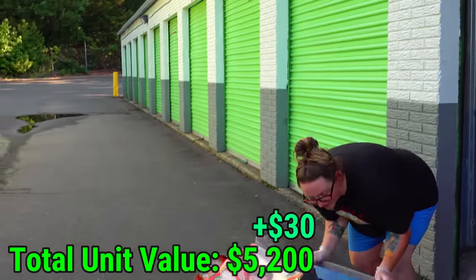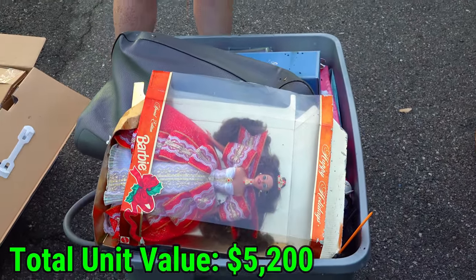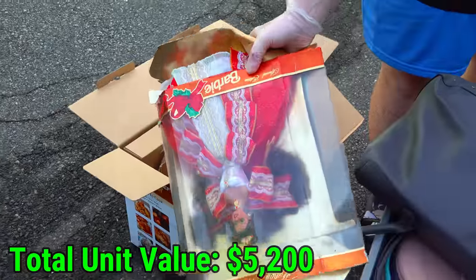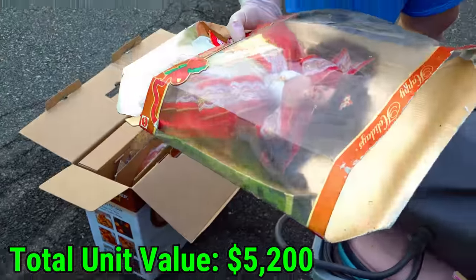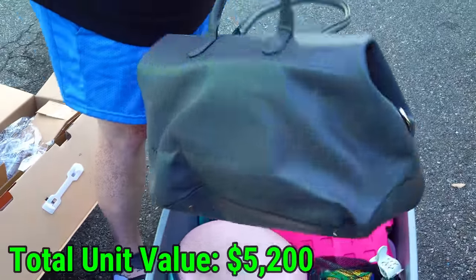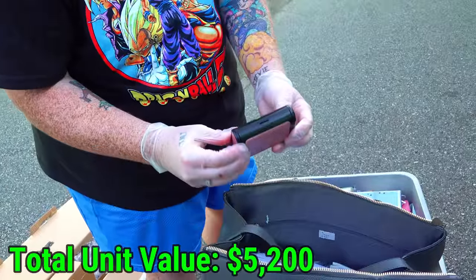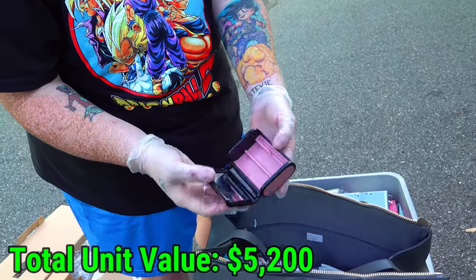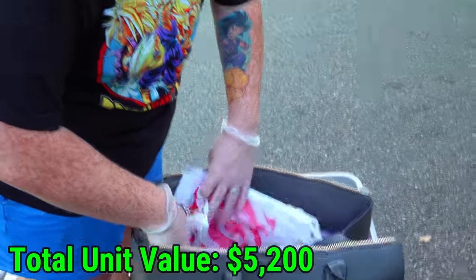Next tote we have is right here. And it seems to be a lot of random stuff. So I'm gonna have to do the same thing I did with the other stuff, just kind of toss it around. Poor Barbie's box. She's got a little mouse poop in there too. But whatever. This one is a purse that has a lot of stuff in it. So what's this? How does this open? So maybe lipstick or something? I don't know. We have a lot of paperwork here.